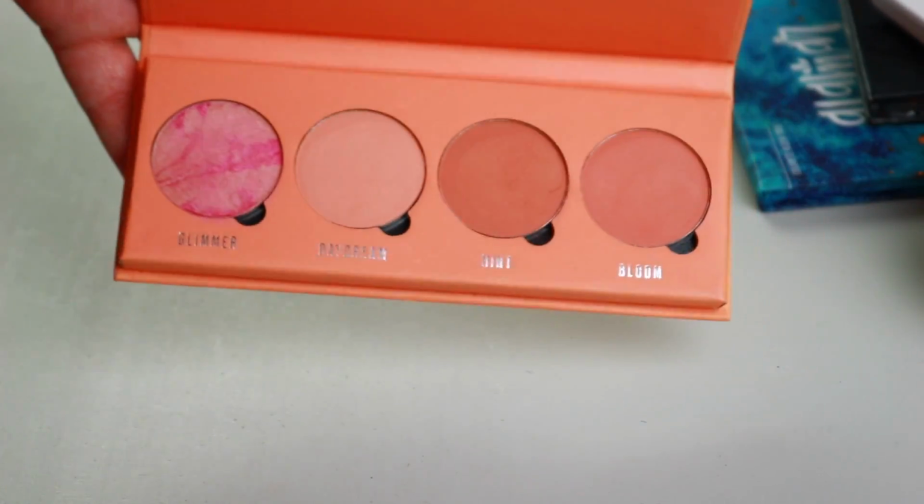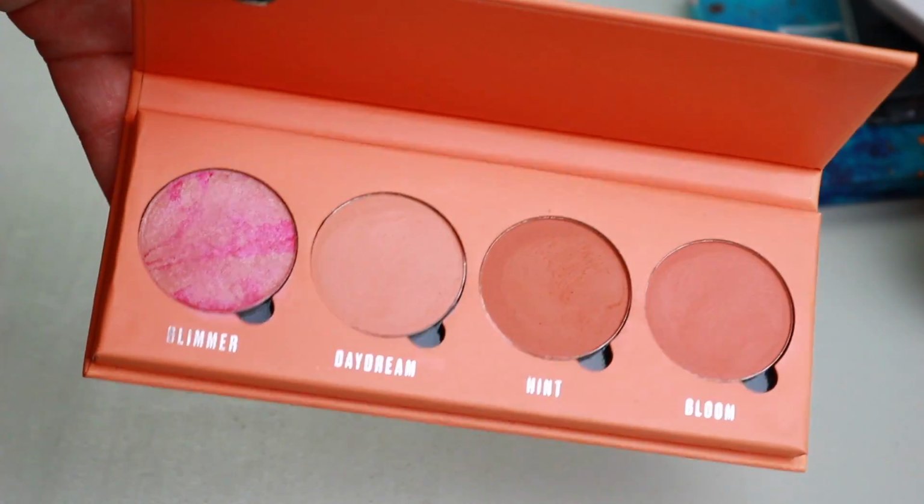It's still a review. Next one is Isn't It Peachy? This palette is just a little bit too orange for me, but the quality wasn't bad. It's just way too orange.